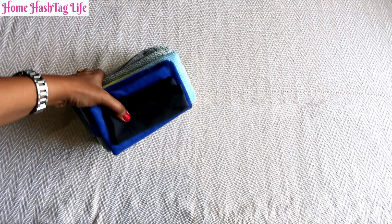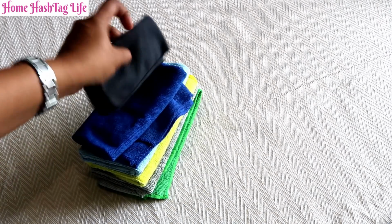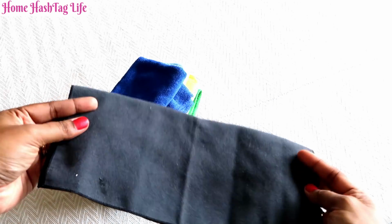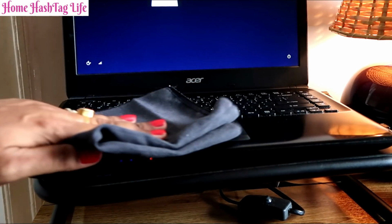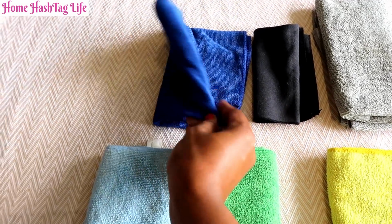My first love goes to these microfiber cloths. I have a total of 6 microfiber cloths. I use this one to clean my laptop and our TV screen. This blue one I use to clean all our sliding glass doors in our home.